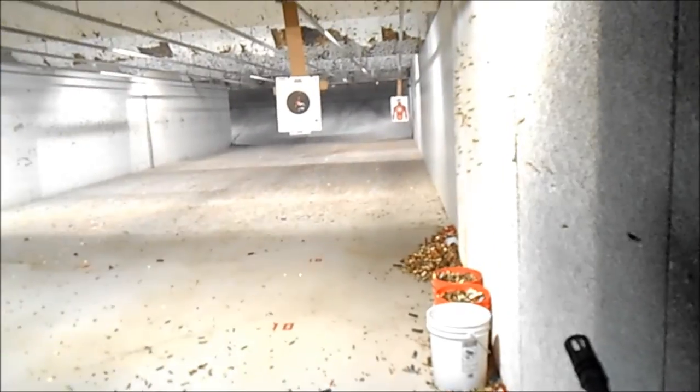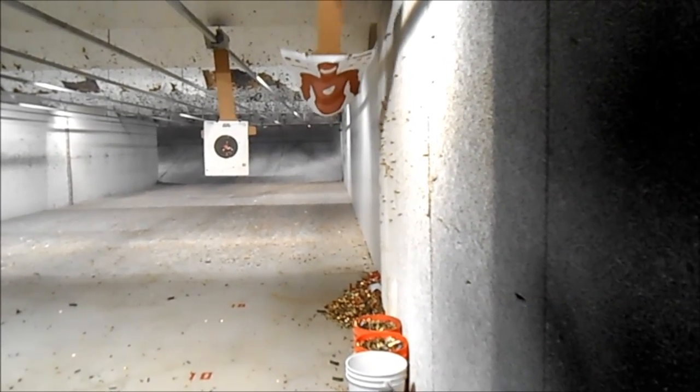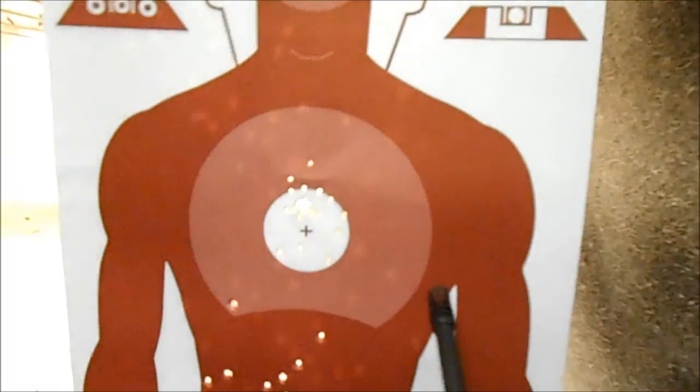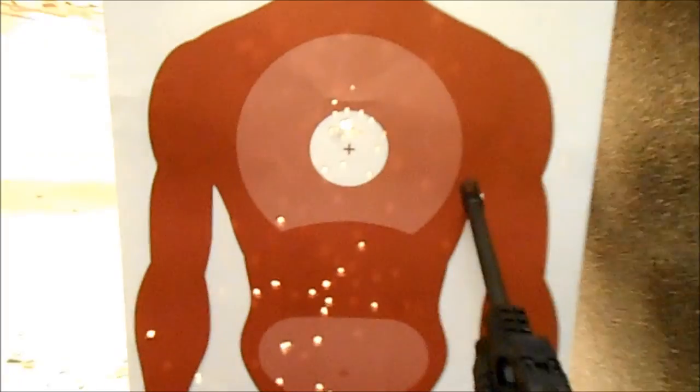And we're up. So, let's go and see how I did. That is a small grouping. I'm done now, right? I don't know if you guys can see that. Looks like I shot through the same point of impact a couple times. Pretty awesome.